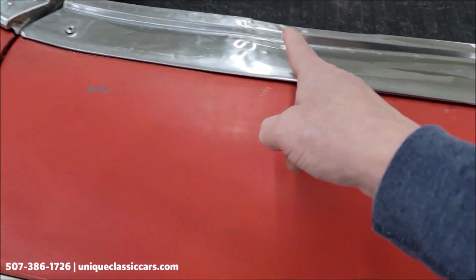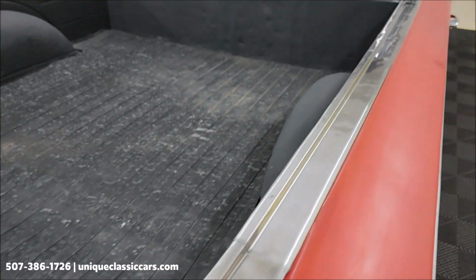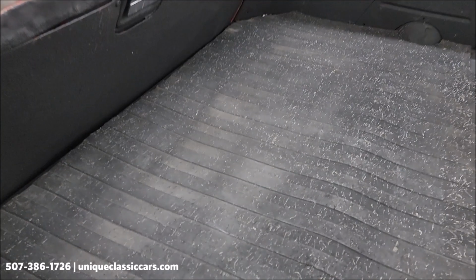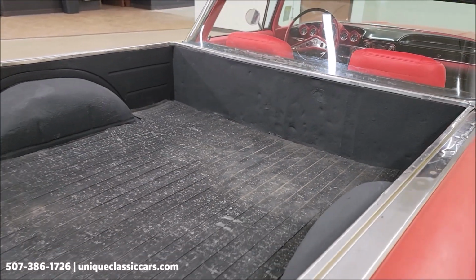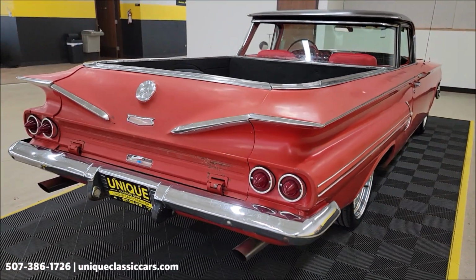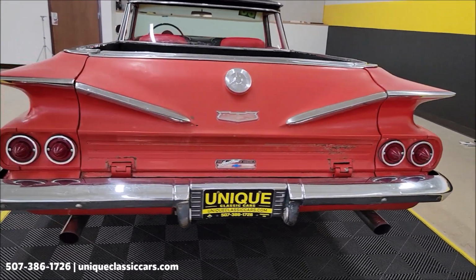And you can also see the bright work has some nicks, dings in it. Bed liner back here. Let's see if I can pull it up in a corner for you. Storage compartment underneath there. I believe it had a newer fuel tank in it too. Take a look at the underside pictures. Like I said, take your time looking through the pictures. You'll see what I'm talking about on this one.